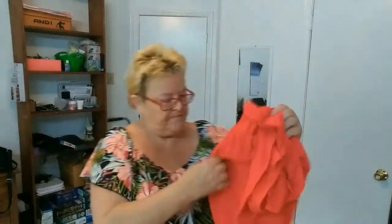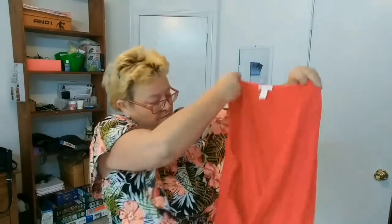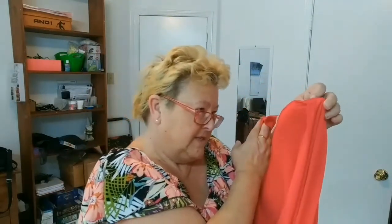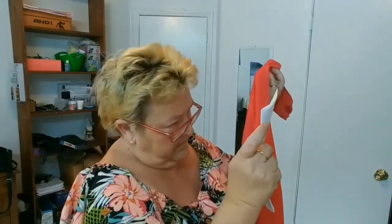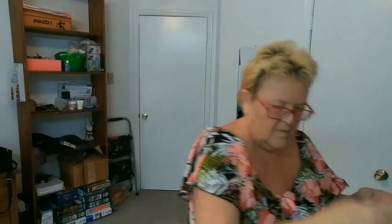Okay, we got some red. Or is it pink? The lighting in here is bad today because it's kind of gloomy outside. But I think this is red. It is a dress. It is by London Times, size 2X. Estimated retail price $95. ThredUp price $28.99.